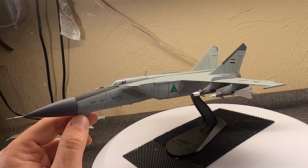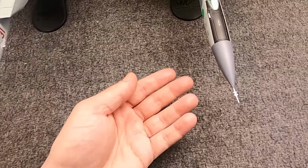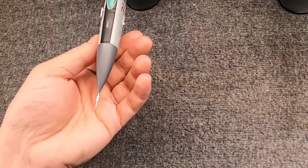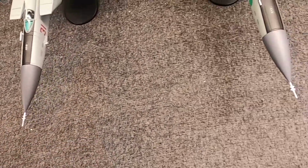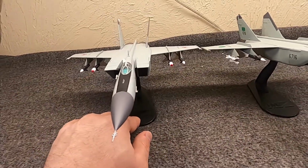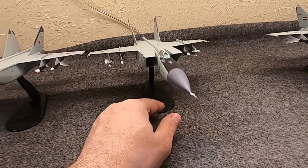In fact, at this point, let's compare the two models because there are several small but interesting differences. So looking at the nose, it is slightly enlarged for the PD-PDS. Not so much elongated as just reshaped for more internal volume. That's for the new Sapphire radar set. And like I said too, under it, the original version does not have the boxy infrared sensor, and the updated version does.